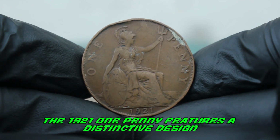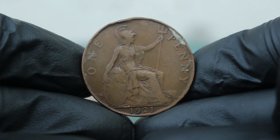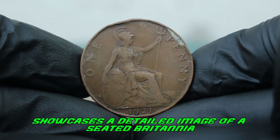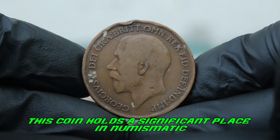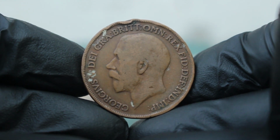The 1921 one penny features a distinctive design by Sir Edgar Bertram McKennell. On the obverse, we have a portrait of King George V, while the reverse showcases a detailed image of a seated Britannia. Despite its simple design, this coin holds a significant place in numismatic history due to its rarity.